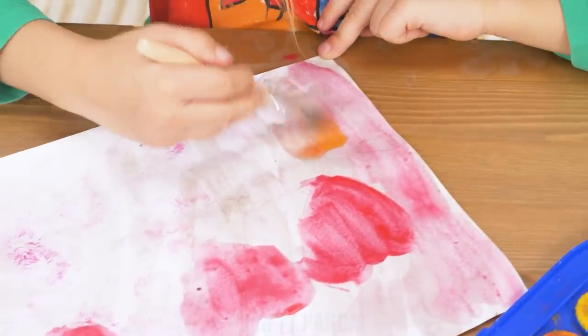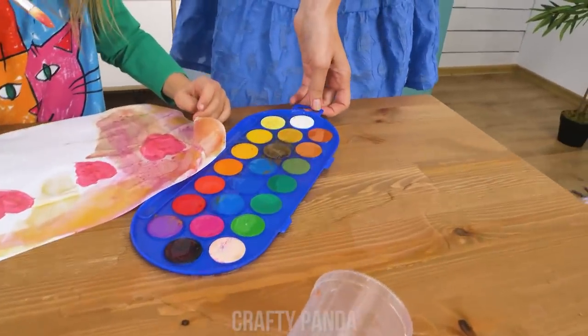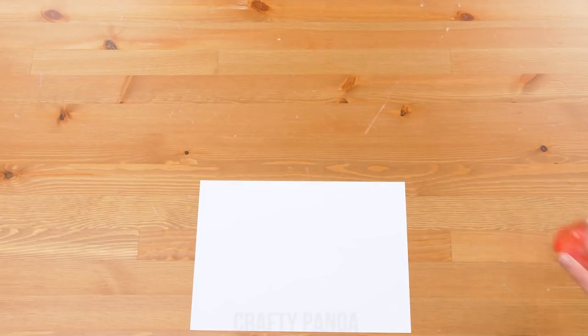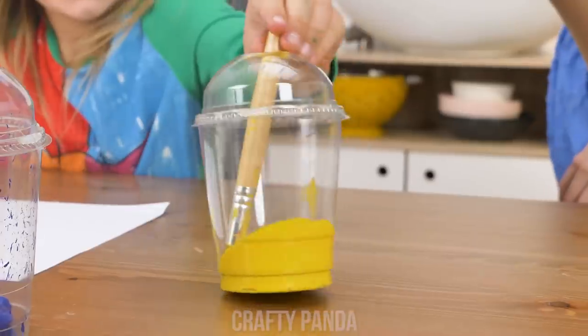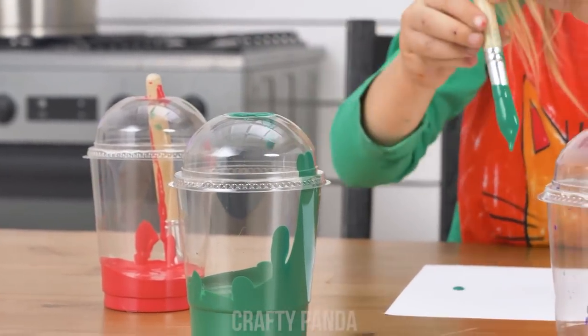Our little girl is painting! A whoopsie! Oh no! It's all wet now! Hmm. I think I know what to do. Put paint in plastic cups with lids! Wow! Yay! This way it will never get spilled! And your kid can enjoy art without leaving a mess!